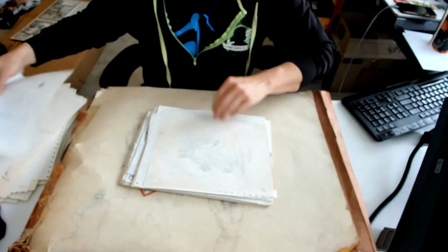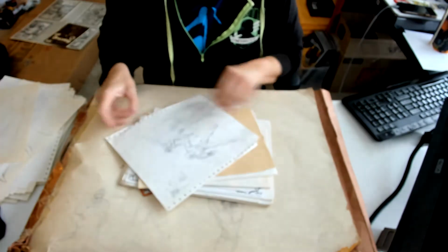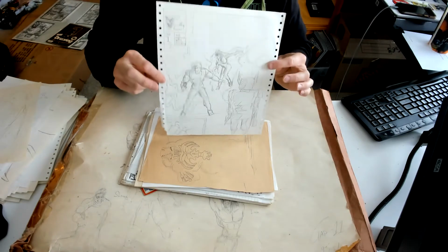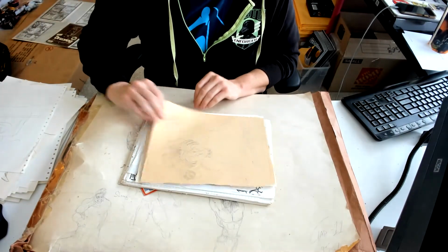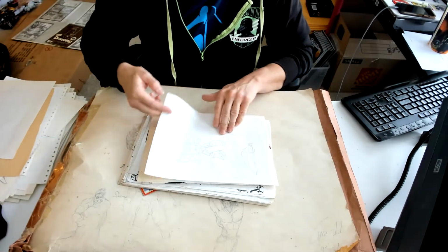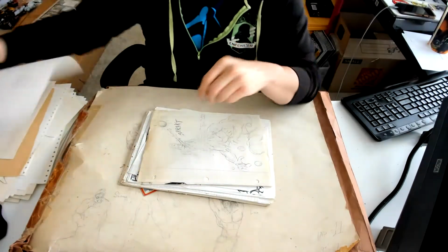All right, this is weird. More Power Pack stuff. What is this? A mock-up for a comic cover on printer paper, old school printer paper. I don't know whatever this is. More. Oh my gosh, this one. Okay, you could tell I referenced this one. It's some Autobot, but you could tell I was looking at a picture or a toy or something.